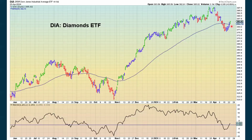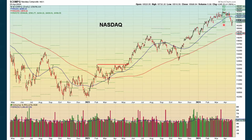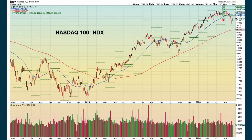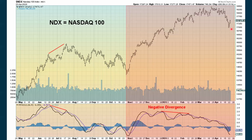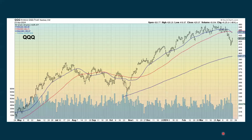We've turned over to positive now with the Diamonds, with the Elder's Impulse system, bouncing back up above this S1 level for the NASDAQ, also coming right back up to this S2 level with the NASDAQ 100. And we still remain neutral with the QQQs when looking at the Elder's Impulse system. The momentum for the NASDAQ 100 is still negative. We're seeing a cross here with the 20 dropping below the 50 for the QQQs. That's short to intermediate term negative.